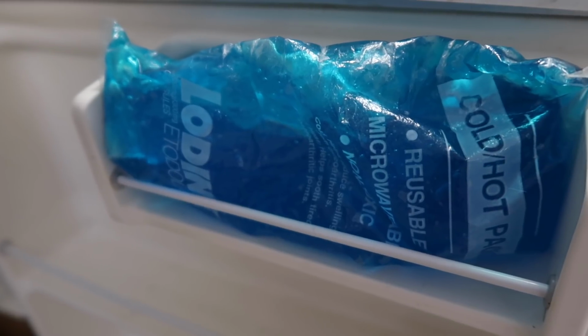I think Michelle Frey from Pocketful of Primary says she keeps it like in a cabinet somewhere. I do have a fridge, and sometimes we really do need ice packs. So I keep my ice pack in the fridge, and it is just so nice because I can just give it to a kid and they're good to go.